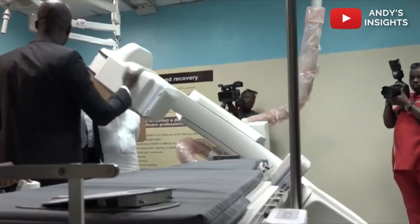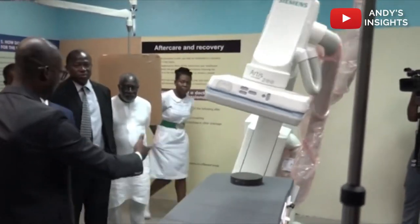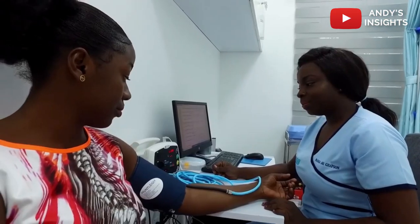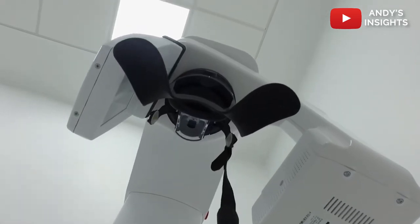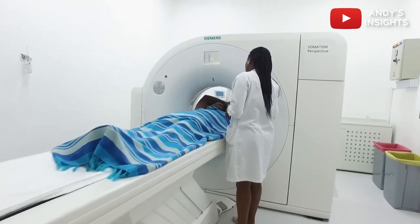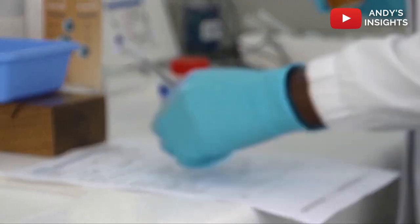This massive catheterized laboratory is a $1 million project that aims to provide state-of-the-art diagnostic and interventional cardiac care for patients in Ghana and the West African sub-region. The state-of-the-art laboratory is equipped with the latest medical technology and is going to be staffed by a team of highly skilled medical professionals, including cardiologists, radiologists, and technicians.